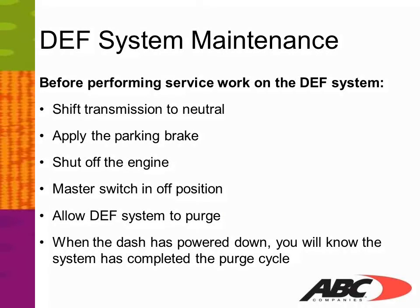Before performing service work on the DEF system, shift the transmission to neutral, apply the parking brake, shut off the engine. With the master switch in the off position, allow the DEF system to purge. When the dash is powered down, you will know the system has completed the purge cycle.